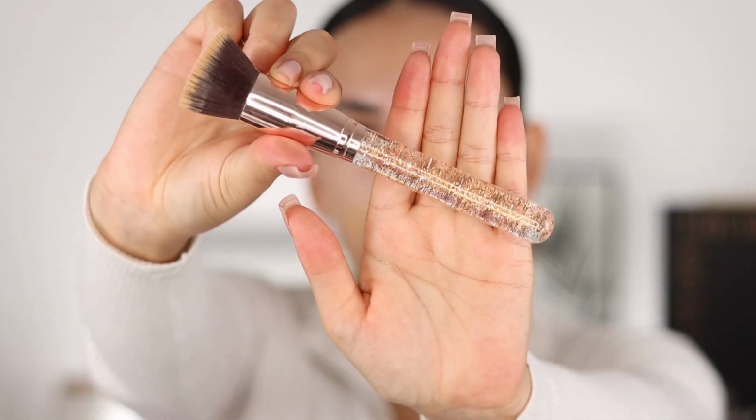I have been using this brush non-stop. I talked about it in my favorites video, and guys, it is so good. Honestly, I just cannot get over it. The foundation application just becomes so easy with this brush. It becomes very seamless. There are no bristle marks, and there is nothing not to love about this brush. And honestly, the design of it is so cute. I know that it's dirty, so forgive me for that, but look at it. It has a glitter clear handle.